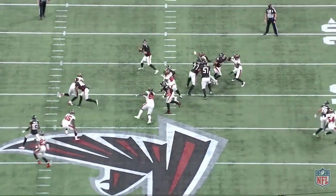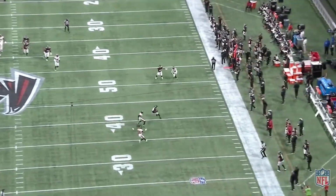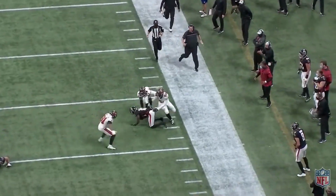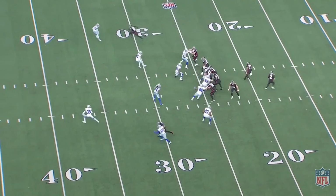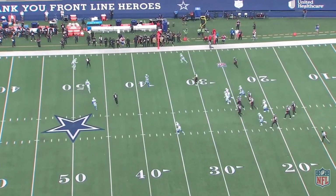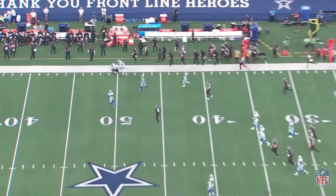The questions leading into the season were, if Julio doesn't play, how is he going to do? Because we know Jones faces so many double teams against the best DBs from the opposition most of the time. But you saw last season there were stretches that Julio Jones was injured. Calvin Ridley stepped up as wide receiver 1 and he really did perform.